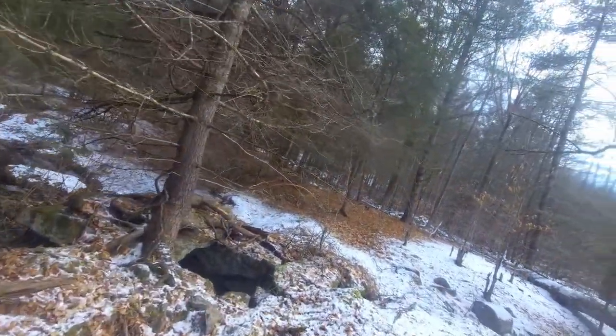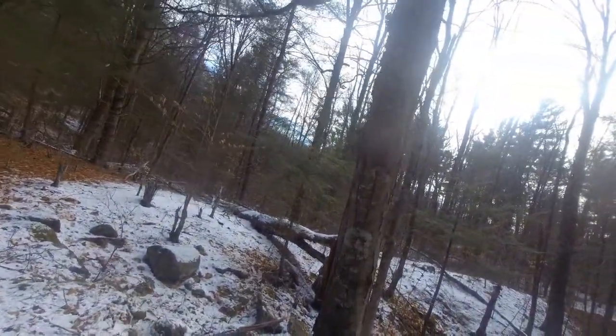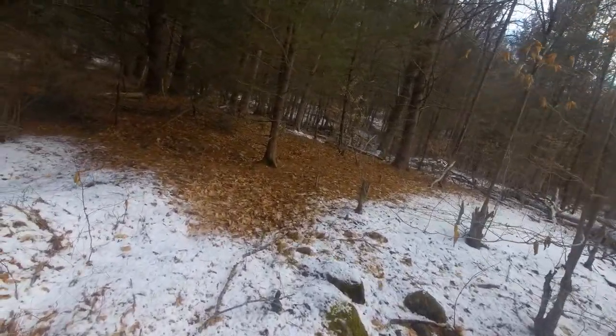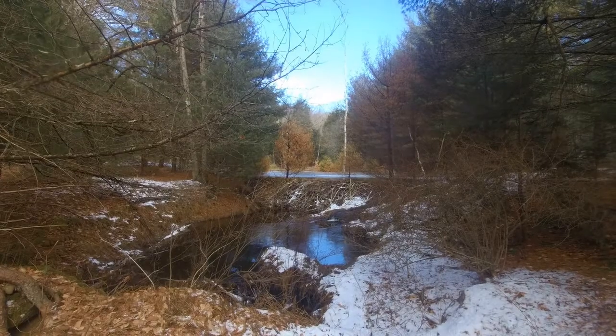So, I kind of have to mind my footing here because it's rock. It's a big rock pile, and I see a hole through there. I don't want to fall through. That would suck. So, we're heading over into this area right here.